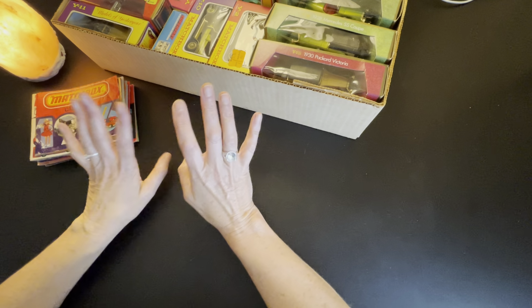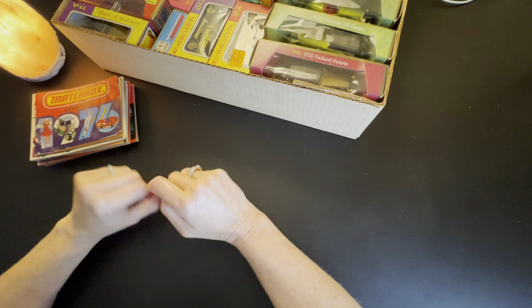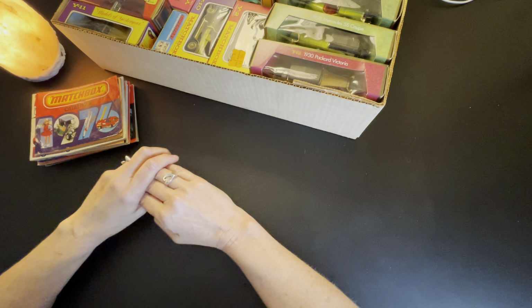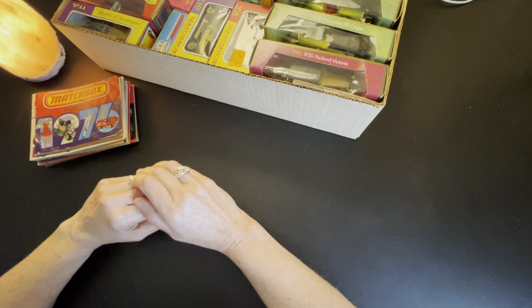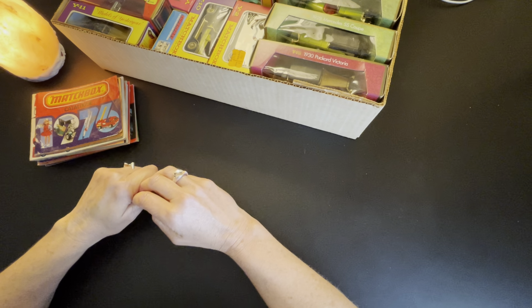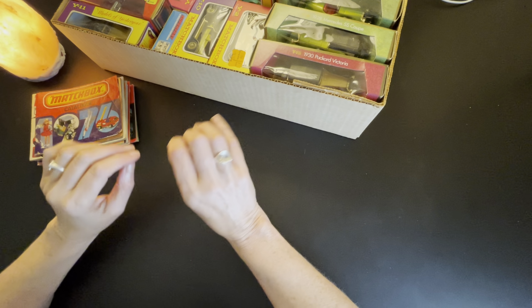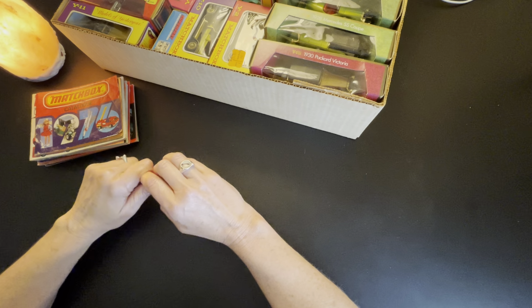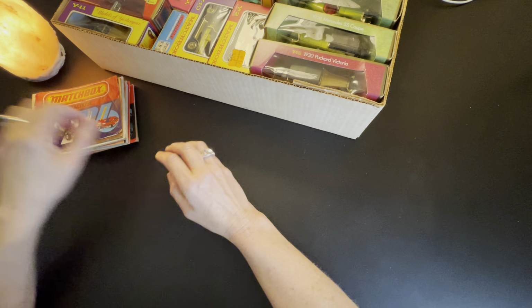But it appears to be Matchbox cars in their original packaging. And I'm pretty sure these all came from my father-in-law's house. He would sometimes collect things in packaging. So I just thought we could take a little look through and see what we see.